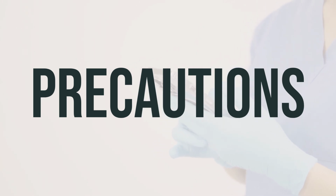It's important not to drive, operate machinery, or do anything that requires alertness until you can do it safely. Limit your alcohol intake and talk to your doctor if you use marijuana. Before undergoing any surgery, make sure to inform your doctor or dentist about all the products you are using, including prescription drugs, non-prescription drugs, and herbal products.